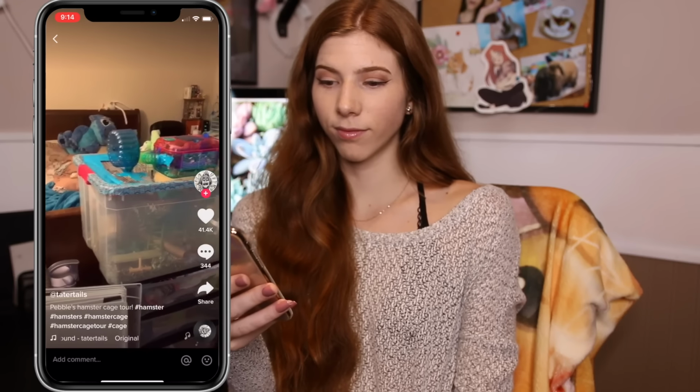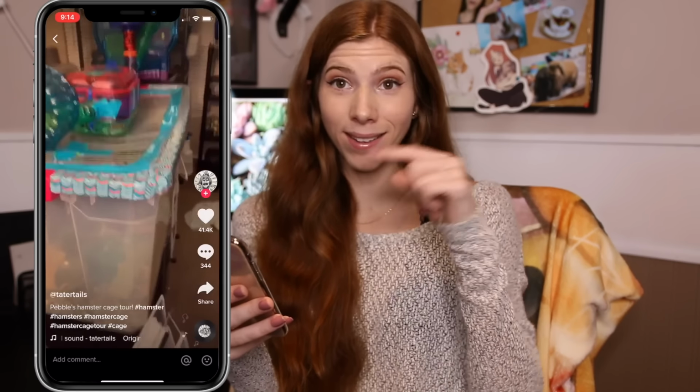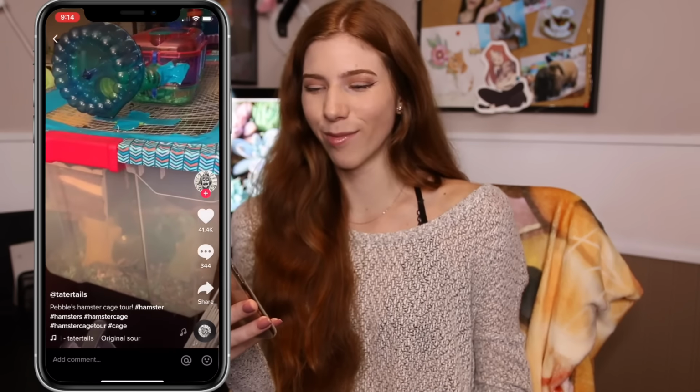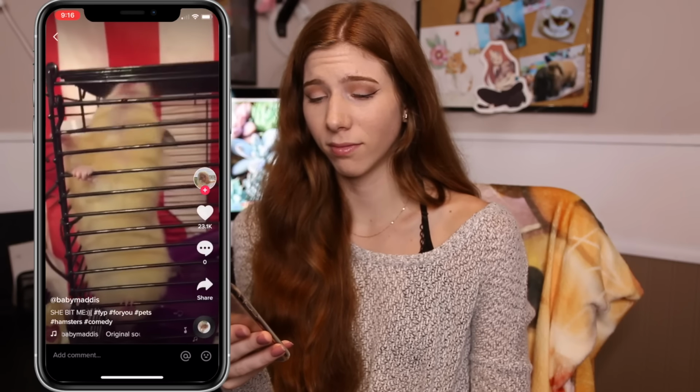By popular demand, we are doing a cage tour. For those that do not know, this is called a bin cage, meaning it's made out of a big storage tub. I love seeing other people have bin cages, and I love when it's just more popular. I don't know what you consider popular on TikTok, but it does have a decent amount of hearts, so I think that's good.